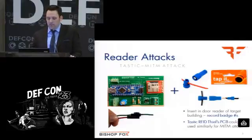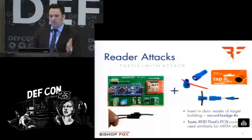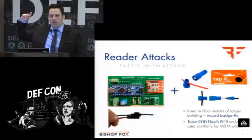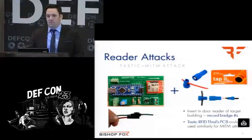So I mentioned that I was creating something, and it's getting pretty popular right now. I saw at Black Hat, the guys released the BLE key. Are you guys in here? Guys that did the BLE key? Yeah? Oh, yeah? All right, cool.